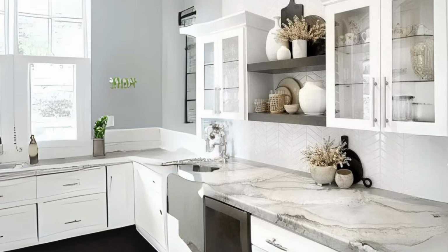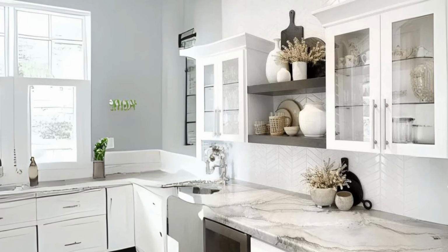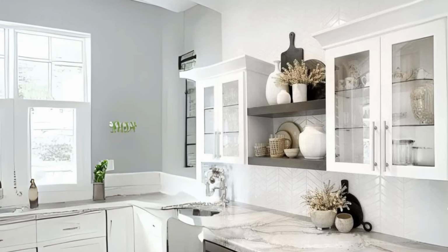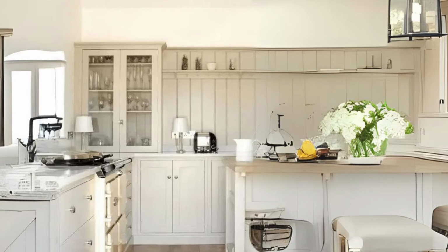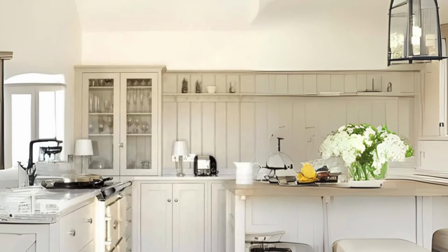Stylish Chevron. Flat panel and glass cabinets with a white chevron backsplash, black built-in shelves, and streamlined built-in appliances. Cozy Cottage. Tan shaker cabinets illuminated by cool lamps, a matching bedboard backsplash, completing the cozy look.